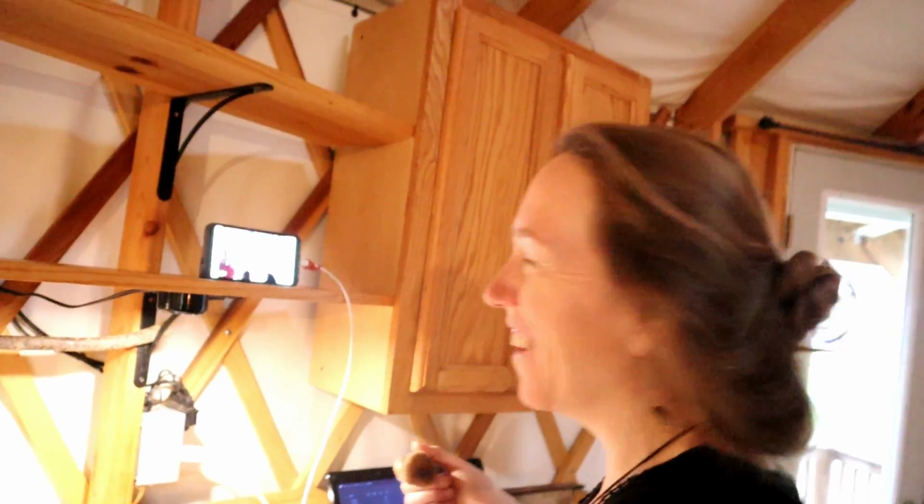What's going on there? I'm using my phone so I can put my makeup on because there aren't any mirrors. Innovative. That's the heart of a homesteader, right? Innovative and resourceful. We always say you just gotta use what you have. This is what I have.